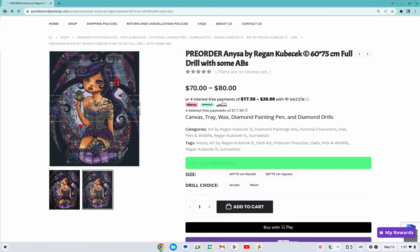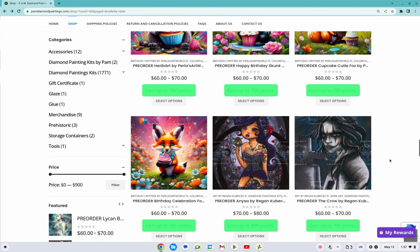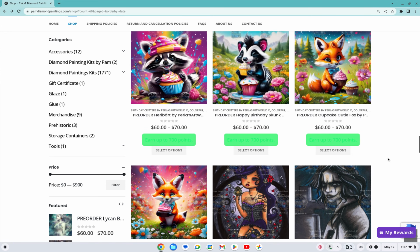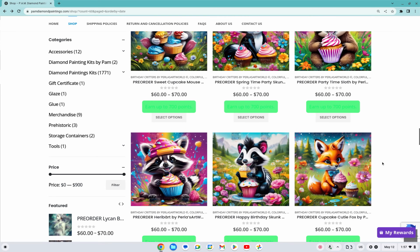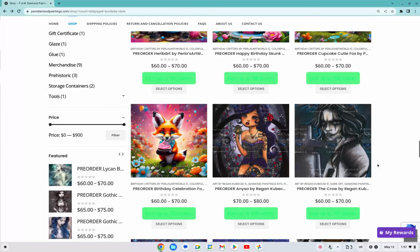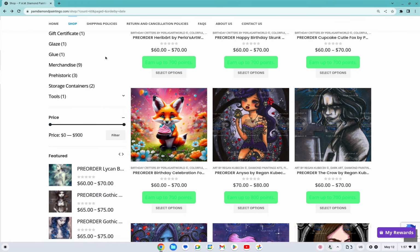Okay, let's see who our next artist is. Okay, next up we have a series we call Cupcake Critters by Perla'sArtWorkd. Now these are all images or designs that have been created using AI, so I will go ahead and state that up front. Reagan is a traditional artist. Perla'sArtWorkd does use AI. We carry both styles of artwork at P.A.M. Diamond Paintings. We'd like to give everyone the choice and the variety. We are currently adding many more traditional artists, though, to choose from.